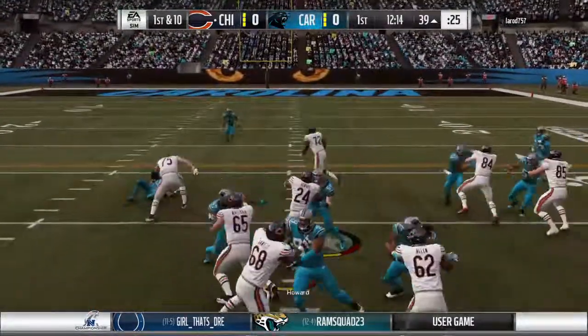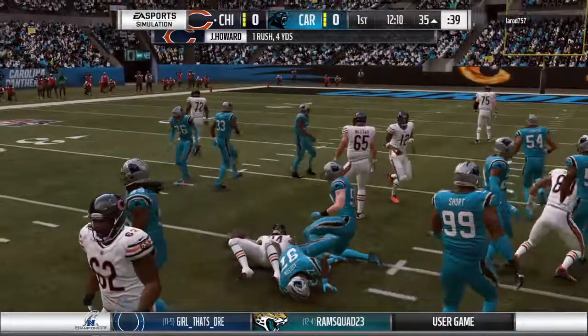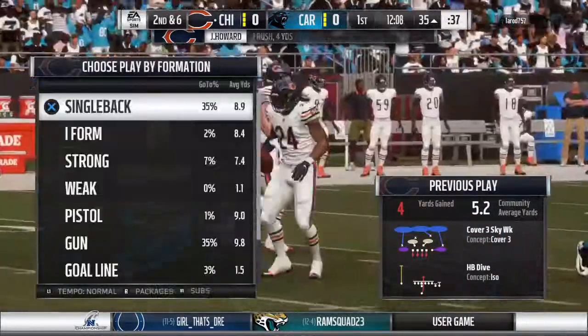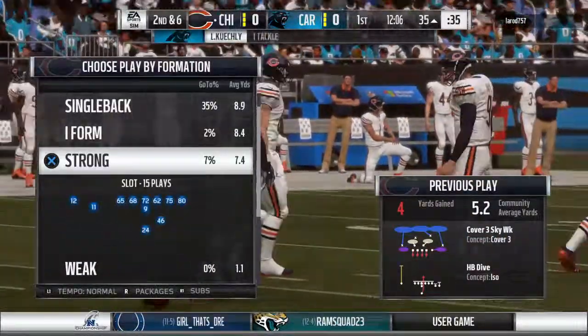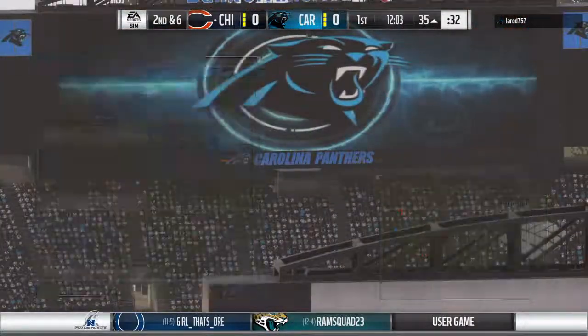Here's carry number 1 for Jordan Howard. And he'll get 4 here down to the 35-yard line. I call that play a success. A nice inside run sets up a very manageable 2nd down. A very solid gain on that play.